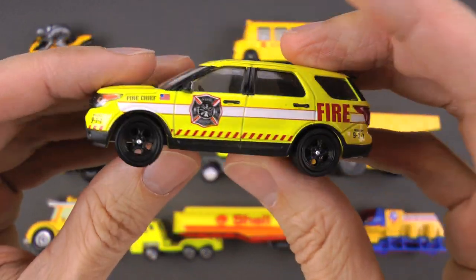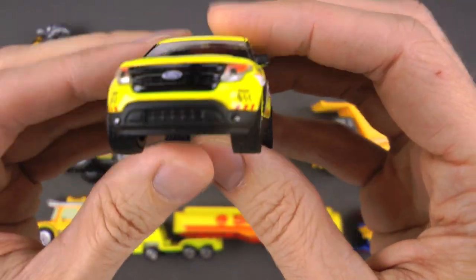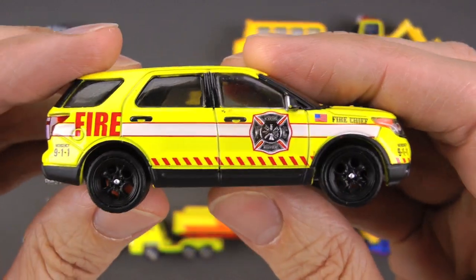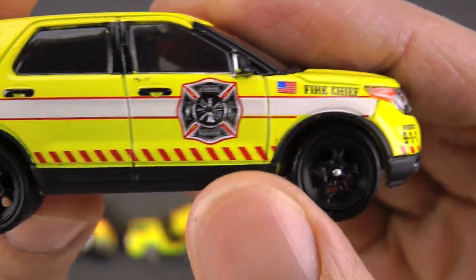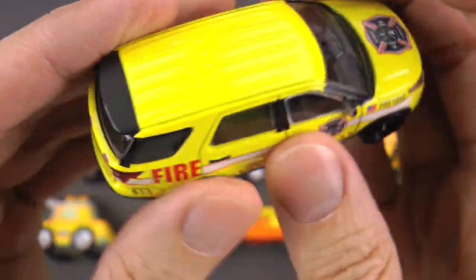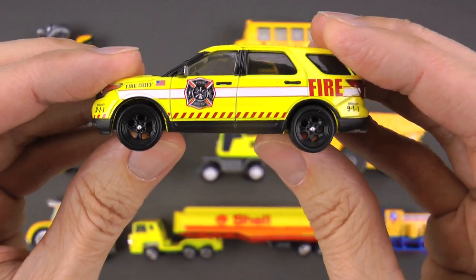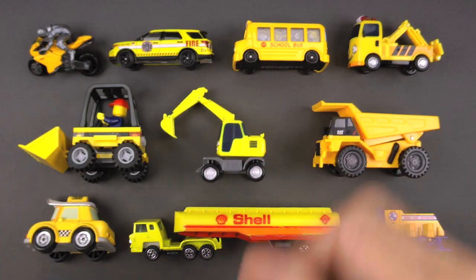Now, the fire chief is in charge. That's why they call him the chief. He will make sure everything is going as planned and that the fire is being put out and all the people are safe and sound. Now he's got a special kind of badge here on the side. It says Fire Chief. You can see the American flag and fire. He's got a couple extra lights and sirens. This is really, really cool. This is a yellow Fire Chief SUV.